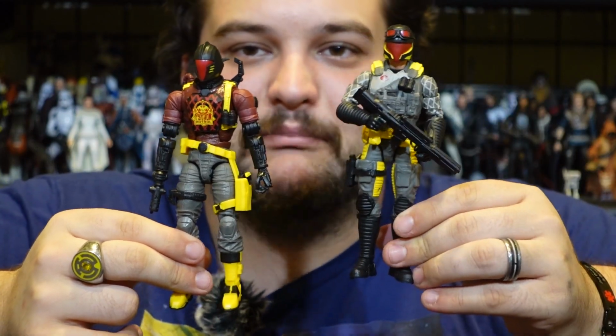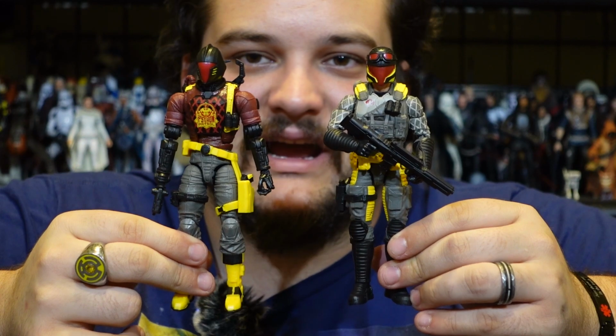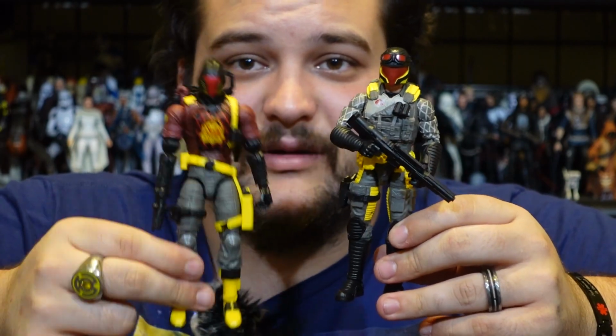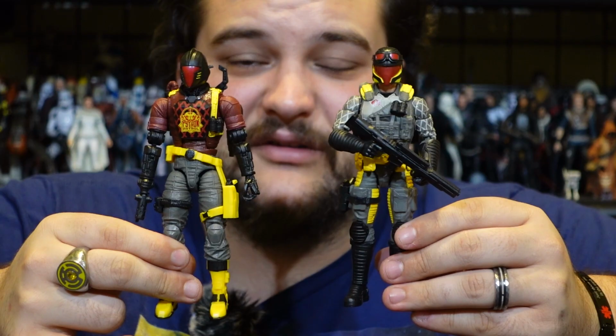And here is the Python bat next to a Python Patrol Viper. So you can see them side by side. And there's other Python Patrol Cobra forces as well, in addition to the Viper and the bat. So stay tuned for some of those. We might be reviewing them here on Bay 12 soon.